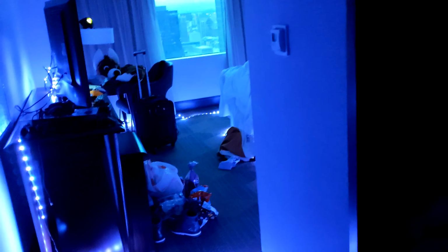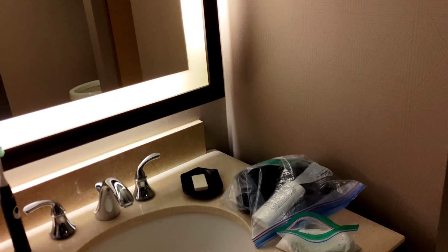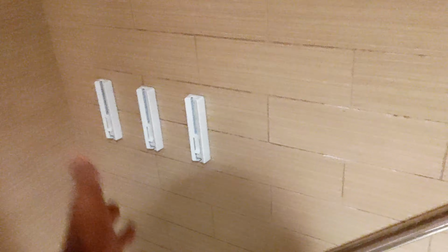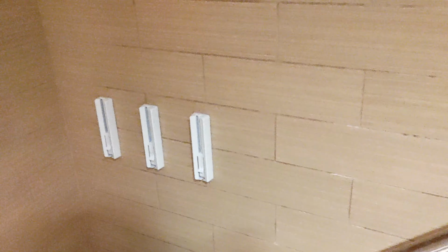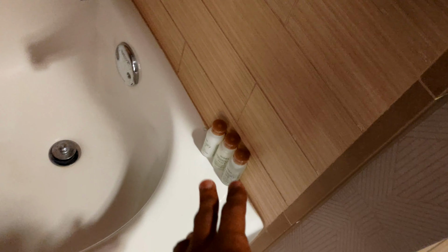So here's the bathroom. As you can see, I've pretty much settled in. I thought that they would have bottles here for the shampoo, conditioner, and soap, but it didn't really look like it. So I had to call housekeeping, and they gave me some of these smaller bottles here, and also an additional bar of soap.